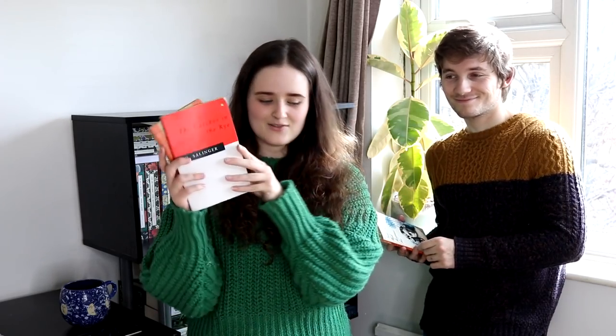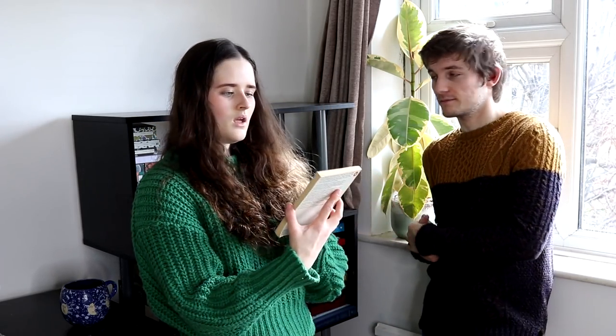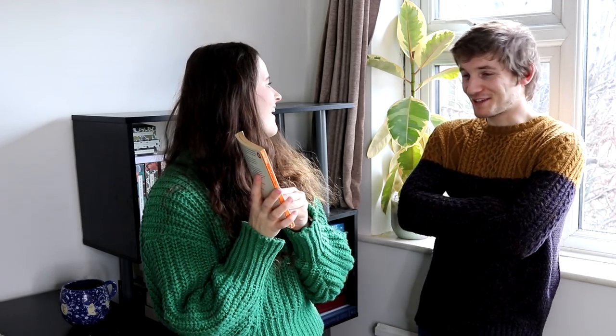And then this is my original copy of... that's not old. I don't even know what this is. Wide Sargasso Sea by Jean Rhys. I will keep that one because it's meant to be quite interesting, like a spin-off of Jane Eyre by Charlotte Bronte.